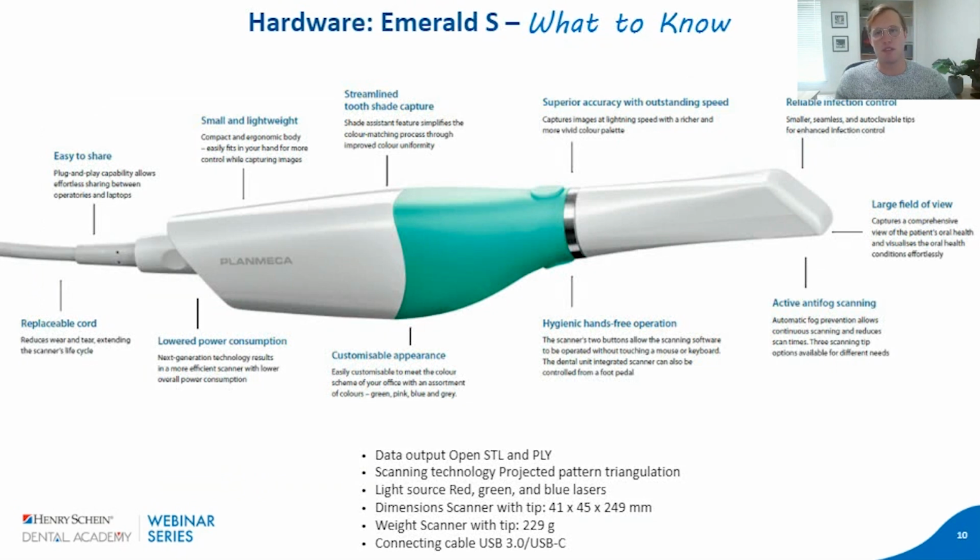When it comes to the Planmeca Emerald S, this is a great option. Again, similar to the MEDIT, it has a USB-C connection cable, which you can replace easily if broken. What I like about the Planmeca Emerald S is it has the anti-fog feature built into it as well. The scan tip has a large field of view on it. You can also, which is unique and I think kind of fun, switch the color of the sleeve. So you can customize the appearance of your Emerald S.